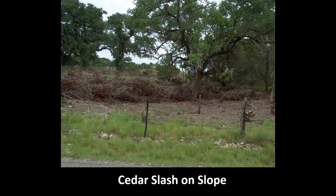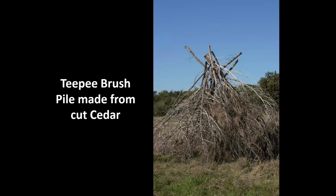What do you do with cedar slash? You can put it on the slope and help catch soil that's often bare right after you've done some cedar work. So put it down perpendicular to the slope. You can make teepee brush piles like this. And basically what that's doing is creating some shrub habitat before you even have shrubs, right? You make some teepee brush piles out of it. It's like, what do you do with all that cedar? Because when you cut it down, it multiplies.